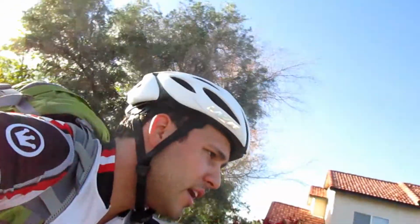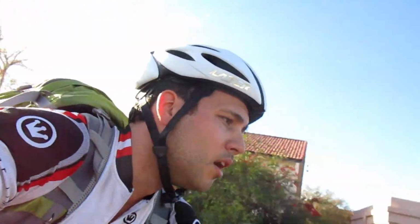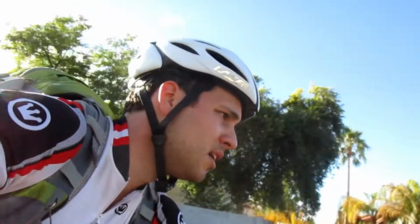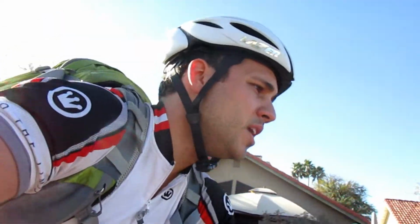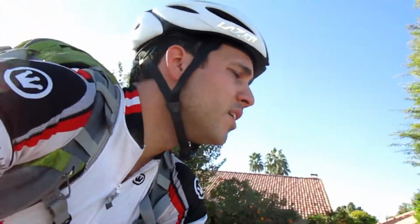But yeah, let me know if your hand signals for obstacles or stopping or slowing are different in your area. Maybe your group ride has a particular hand signal. We can share it. Maybe it's something we all want to use. Something different. Help each other stay safe on the road.